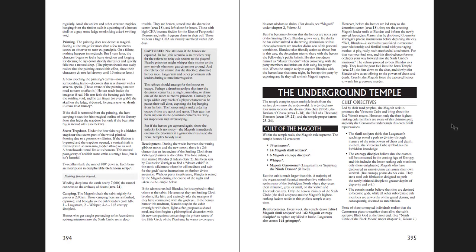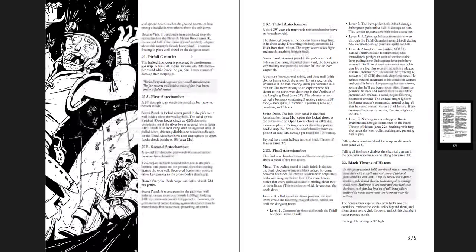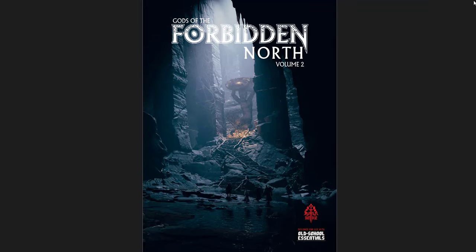Man, this is just so cool. So, I mean, it's another 200 pages, or 150 pages. I'm just going to scroll back to the beginning. Gods of the Forbidden North, Volume 2, guys. Excellent. Just as good as Volume 1, at least I think.